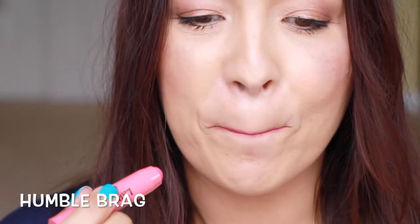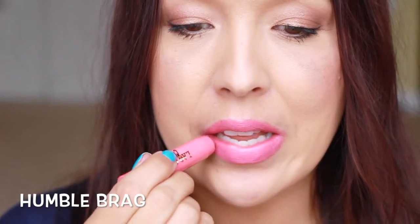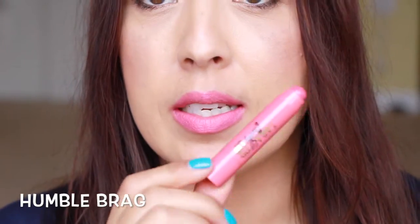Smooth to the lip. I like that. You don't think that something like this is going to have that much of a color, but it does.